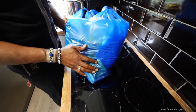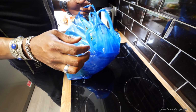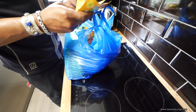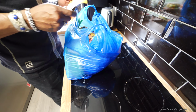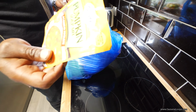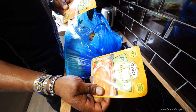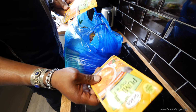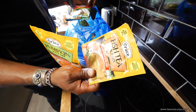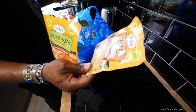Right, so this is what I went out and bought today down in Dalston Market in Hackney, East London. Got some Caribbean stuff, and so we have pumpkin soup mix. This is how I make the soup. The fish tea tastes nice. Fish tea soup mix, you get me?